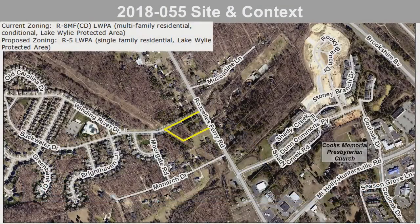And Ms. Keplinger, go ahead. Yes, ma'am. This property is on Rozzelles Ferry Road. It is just north of Mount Holly-Huntersville Road. We had another rezoning not too long ago that was quite controversial that was right here for conventional. This is Brookshire Boulevard. This property was rezoned multiple years ago as a part of the Riverbend neighborhood, which is developed back in behind. This particular property was designated to either be a sales office or a daycare.